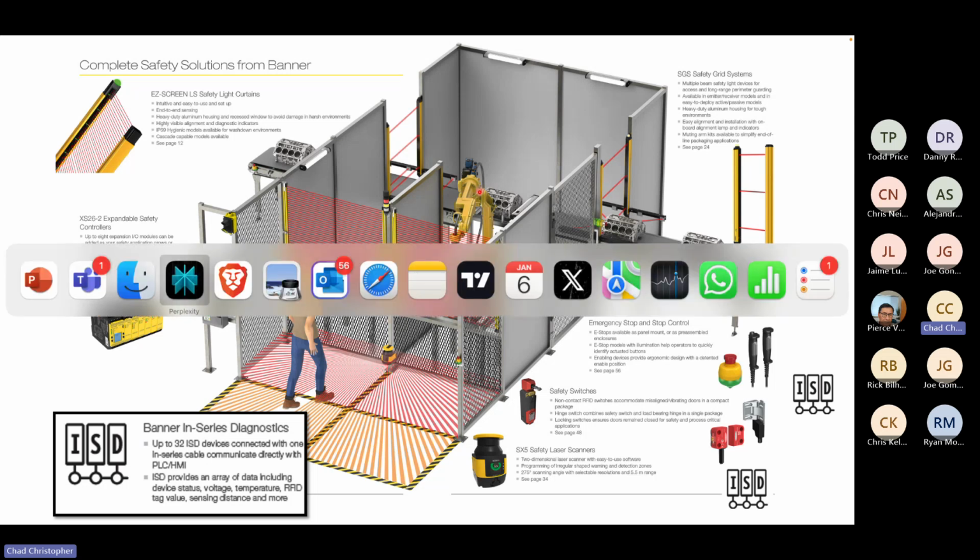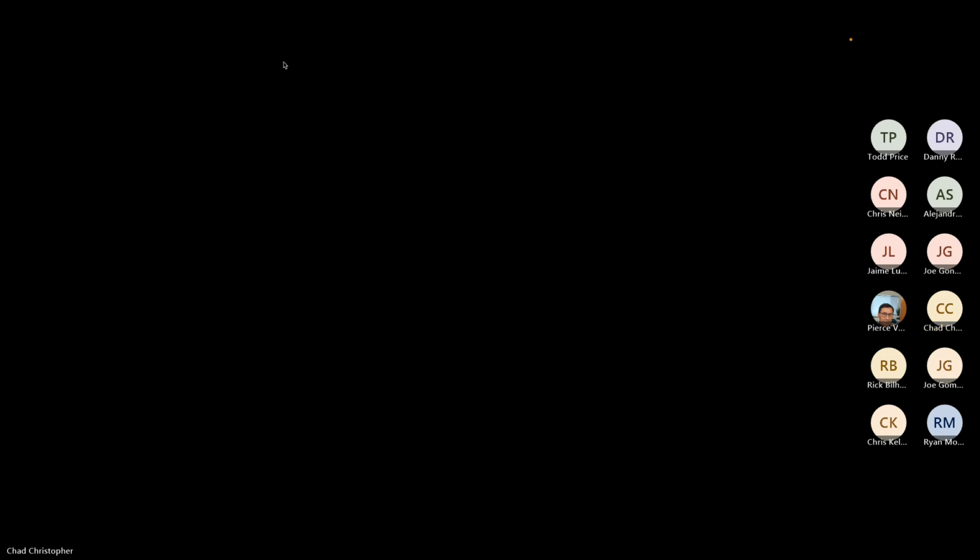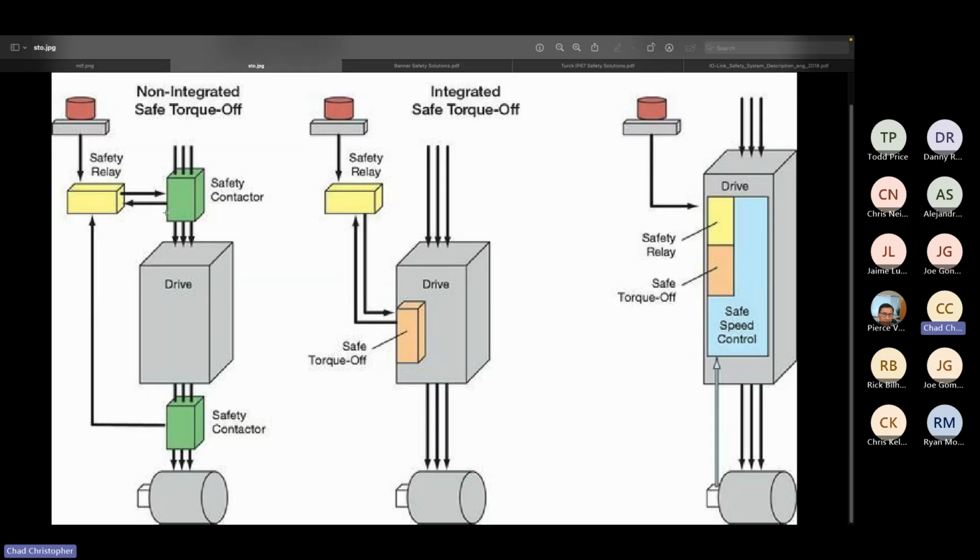And for folks that maybe aren't quite sure what safe torque off is, this was your old-fashioned way of dealing with a drive or a soft starter or anything else to start the machine. We probably didn't even have a safety relay. Maybe we had a safety relay, a stop button or start button, and then a safety contactor on the upfeed side and the downstream side to kill power to the drive and kill power from the drive out to the load. Really, that is again the old-fashioned way of doing it.